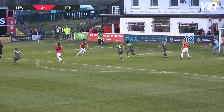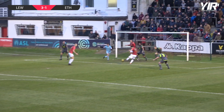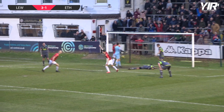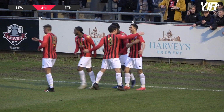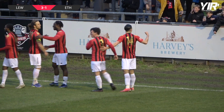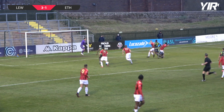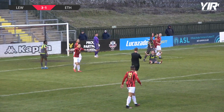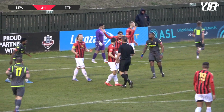And Casey Pettit, you can see what it means to him. He powered it low and home into the net, past Gordon Stern in goal. And that is surely game over now. Sam Collins can hook it on towards Gordon, who's put it into the back post, and it's a penalty for the visitors. It's Boswell who's gone down in the box.